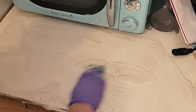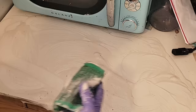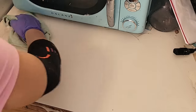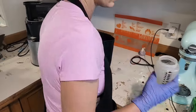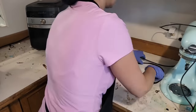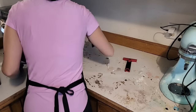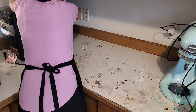Oops, started the microwave there. Oh, there's that super cute KitchenAid I was talking about. And I left the original sound in again because there's going to be some more scrubbing. Oh, and scraping, which is another very satisfying sound.